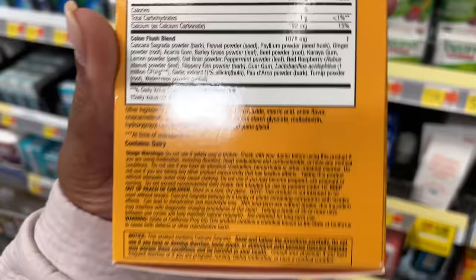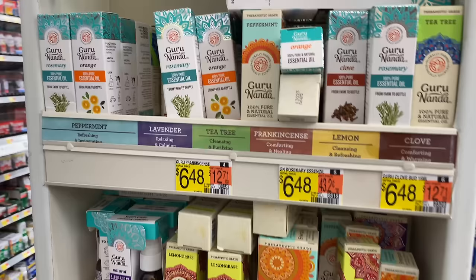It contains dairy? Oh, no. Nah, that don't sound good. It contains dairy. Dairy is what stops you up, so you don't need it in the colon cleanse. That don't even make no sense. You're gonna use a colon cleanse, but it got dairy in it, and dairy is what helps stop you up, like cheese, milk, yogurt, all that stuff. Don't make no sense. Oh, now Walmart ain't never had the orange essential spray.